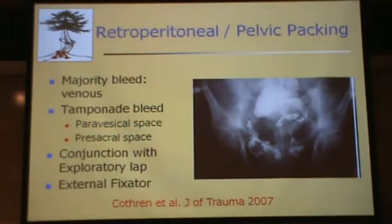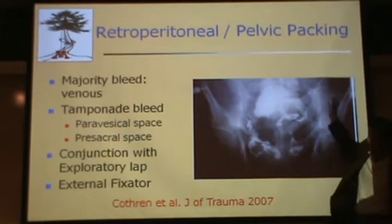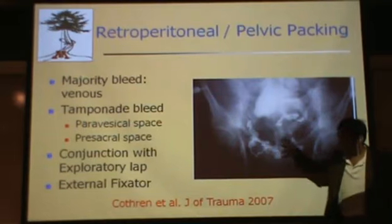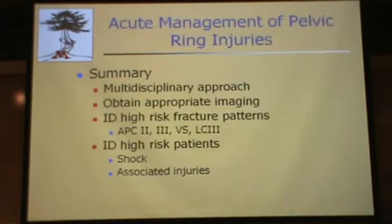What about pelvic packing? This is more up to a high level. I think in Europe it's very common to pelvic pack, and I think Dr. Bendis, with his military background, does that quite a lot as well. And an institution like Denver Health is pretty aggressive with that. The key is that when you do the exploratory lap, you've got to put an X-fix on first so there's containment, and then what you want to do is pack sponges back there, kind of like you do with damage control in terms of the abdomen.